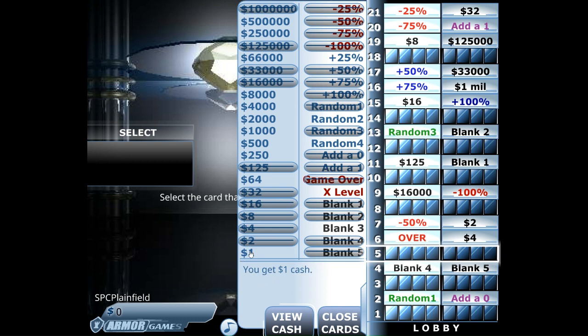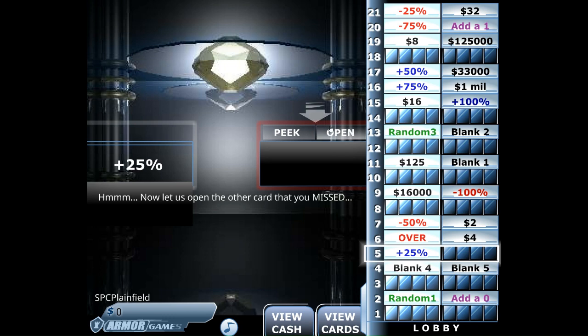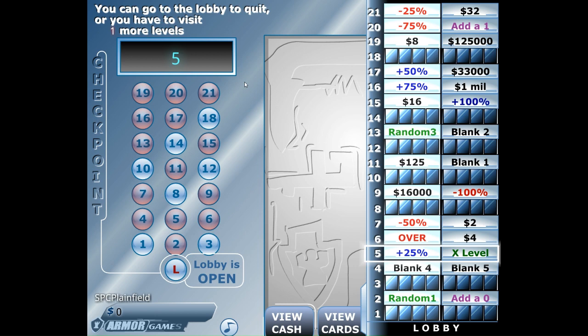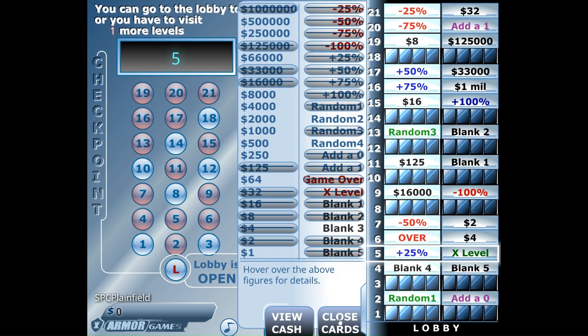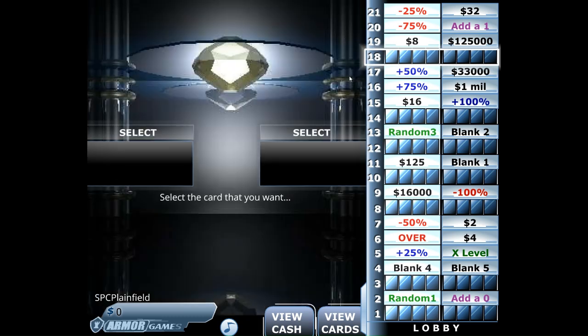In fact, we will make a comeback because here's the good thing. The only thing we can do now is just add on. Unless we find the X level, we will lose one of those opportunities. So that's a good thing. Let's see what's on the left side, number 5. Add 25% of nothing. There's the X level, which we're taking a random level out of play. So, no longer to worry about anything. We can just add on some money. That's all we're doing now.